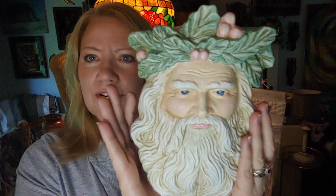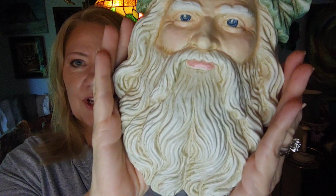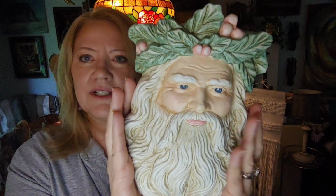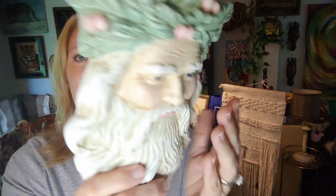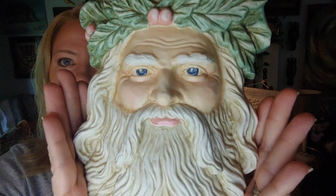It reminds me of the Ghost of Christmas Present, right? The Ghost of Present was the one that was bountiful with the fruits and all the plants. But look at the eyes. This is so well done. Just such a difference in how things were made in the past compared to now. It just seems like the painting isn't good on things now, and this just looks so good.